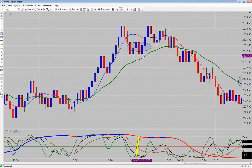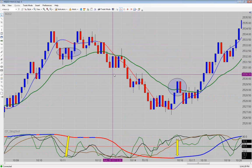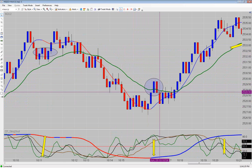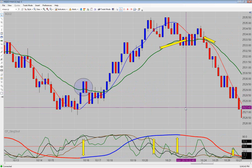Over here was an opportunity. It came down, tested the BBC, and gave an up close. It didn't actually hit the BBC here, though, so that's questionable. There was an opportunity in here, but we didn't have the divergence. Okay, we did get divergence here, and by the time it pulled up over here, the cycle was blue, so you had to be quick with that one. All right, really quick with your risk on that.